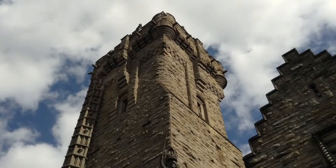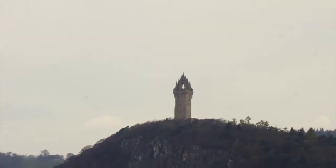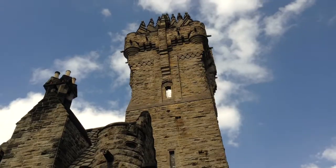Right outside of Stirling is the National Wallace Monument, dedicated to William Wallace, who is a hero to the Scots, and the monument itself has incredible views of Stirling and the Highlands.